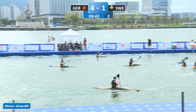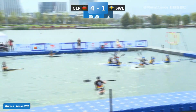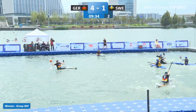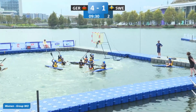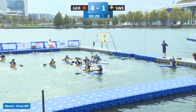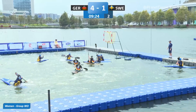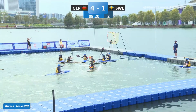The referees are Marta Burgale from Poland on the other side of the pitch, and on this side of the pitch is Zoe Anthony from GB, while we see a lot of fake throws, trying to get the Swedish defense to move.